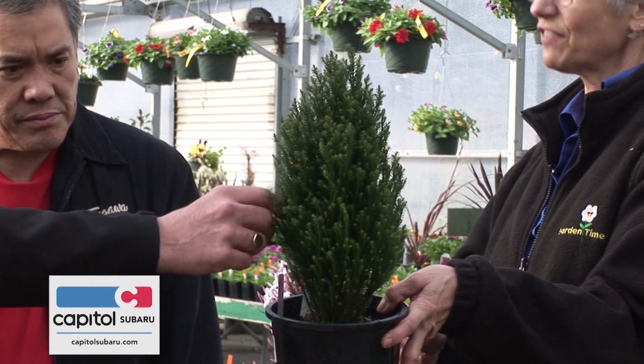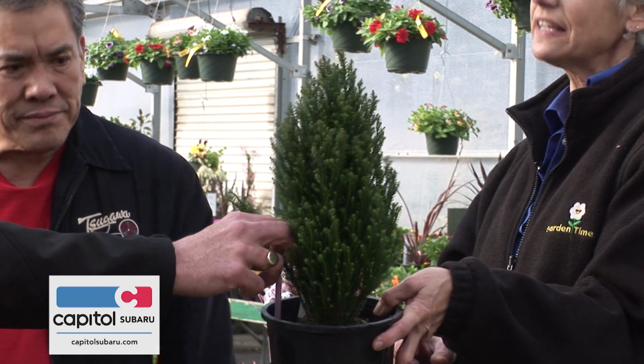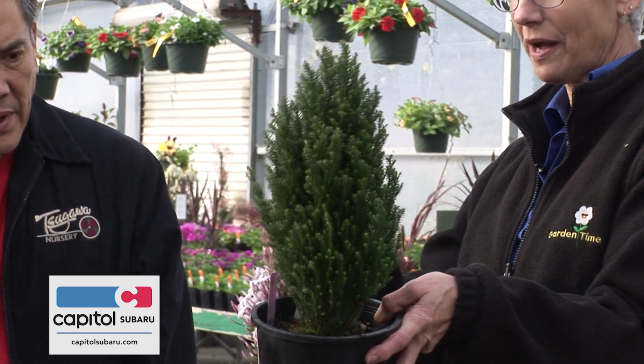Right. And for a cypress, it has a little different foliage than your typical cypress, like this, almost like a Japanese cedar. Yeah, definitely. I almost thought it was a cryptomeria when you grabbed it, but yeah, that's exactly right. And a little blue. This is really nice.